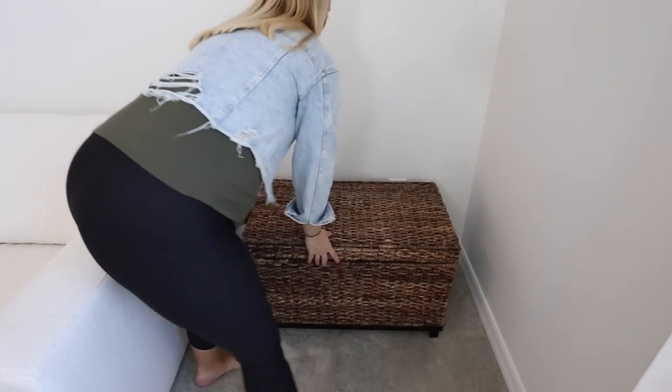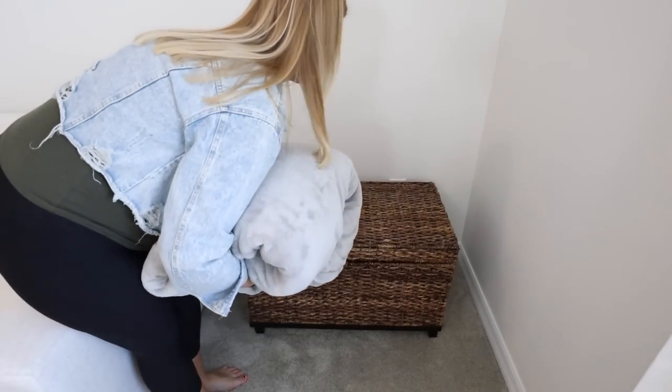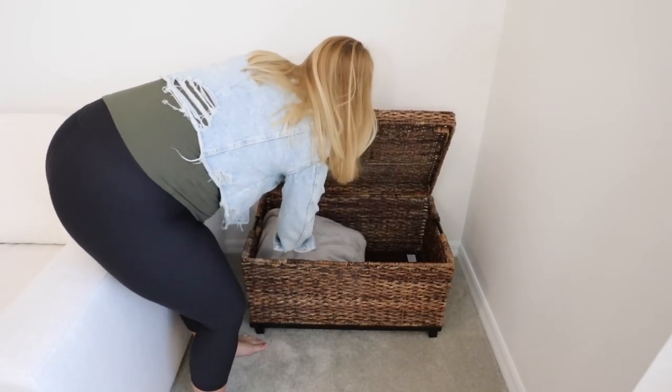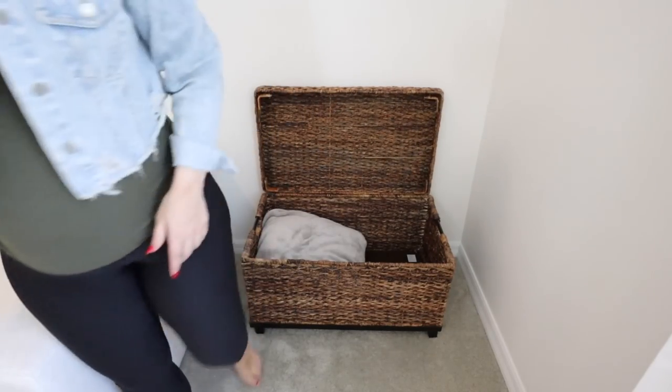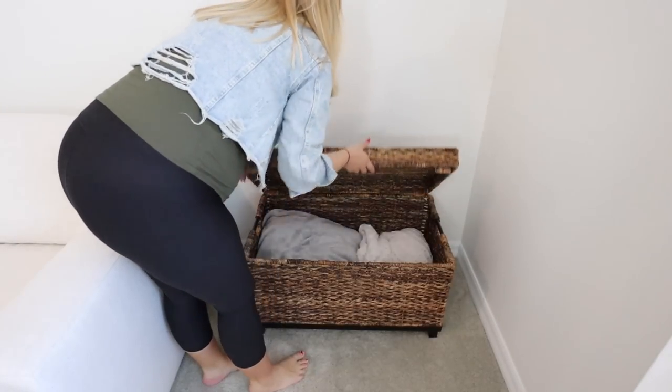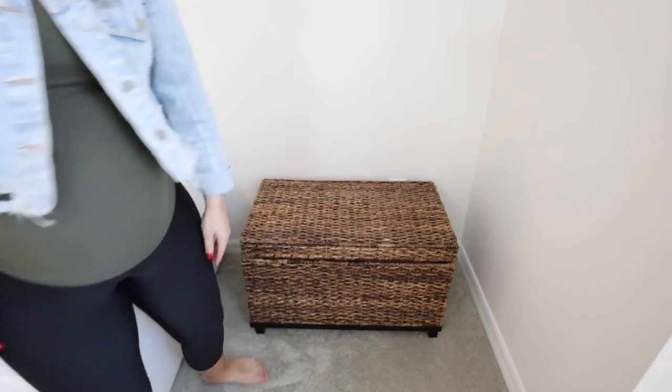This corner between the couch and the wall is the perfect home for this functional storage basket. I'm going to be using it to store extra blankets and pillows, as well as things for the baby, such as a boppy pillow. I love that I can close it and kind of hide everything away in here, and I also love the texture of the basket. It adds a lot of earthiness back into the space.